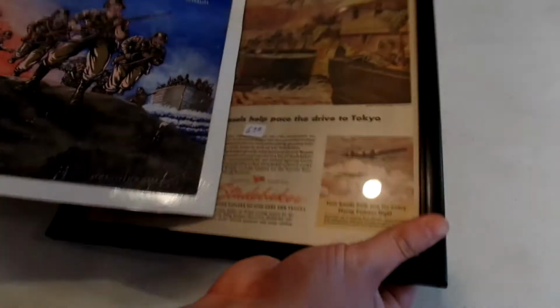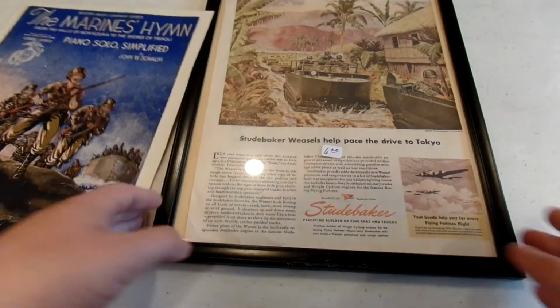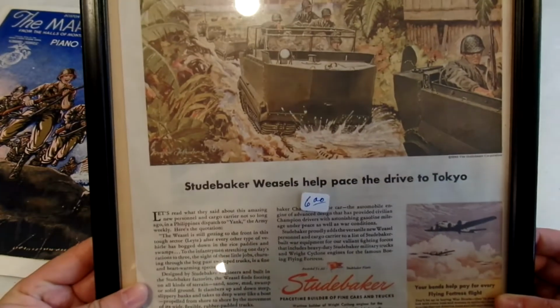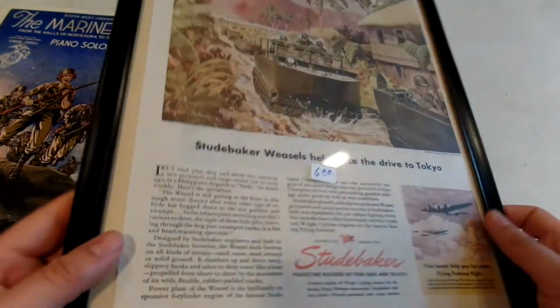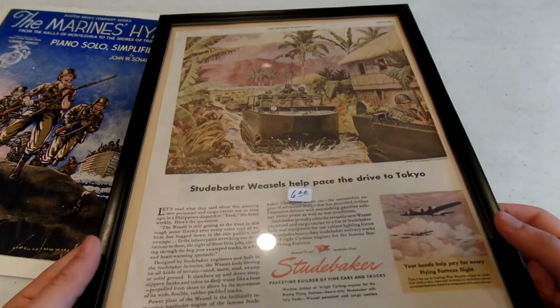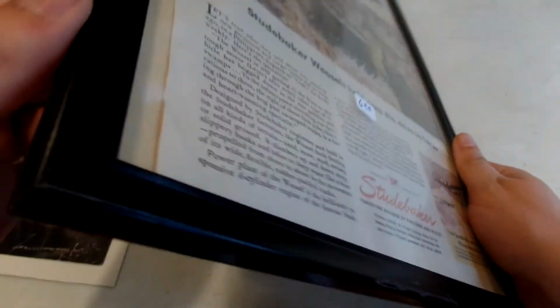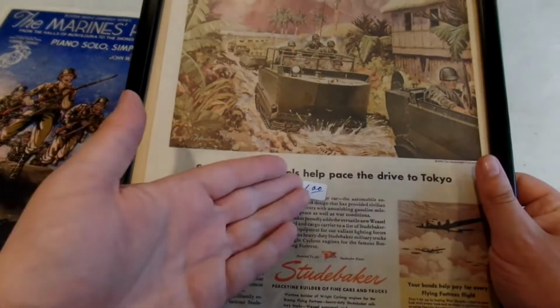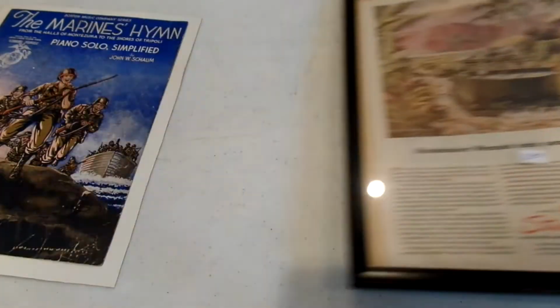The car broke down the day we were supposed to leave, so I ended up getting to go to an estate sale, where I got these two. This is a Studebaker ad for the Weasel, which is one of the vehicles they produced during World War II. I left it in the frame because it won't fit in my book. Maybe eventually when I get a filing cabinet, I can file this and take it out of the frame. Pretty cheap frame, but it was half priced at the estate sale, so I only got it for $3, which is pretty good. Not a whole lot to see there.